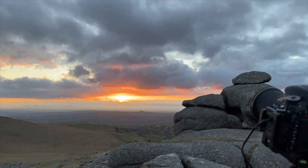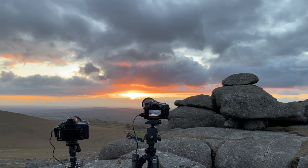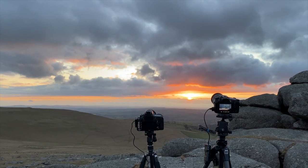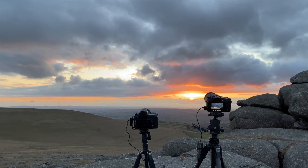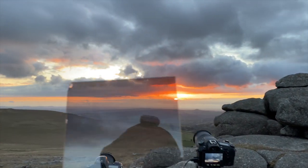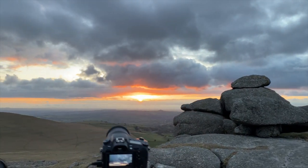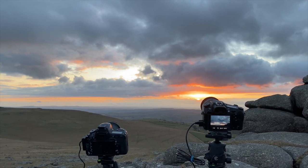So I'm trying to operate these two cameras side by side at the moment to do pretty much the same shoot. So I've got the Sony RX10 Mark IV on the right, and I've got the Nikon D750 with a 20mm lens on the left, and I have been trying to use the Lee filter, just sort of manually held in front of the lenses, so that I can swap between the two cameras to do that. That's probably not the best of ideas.